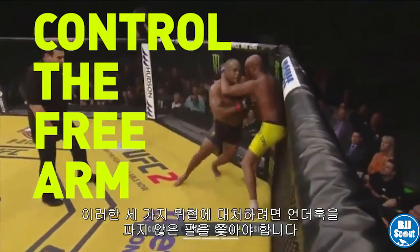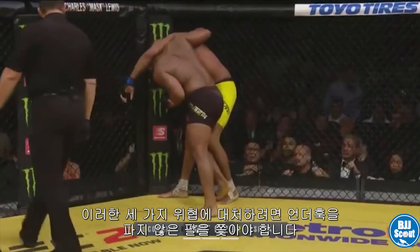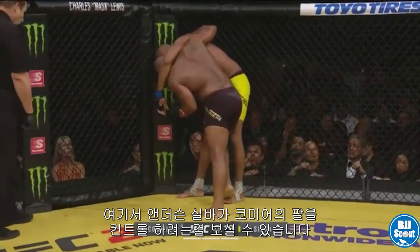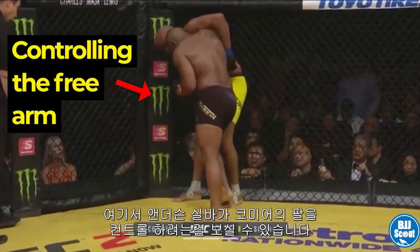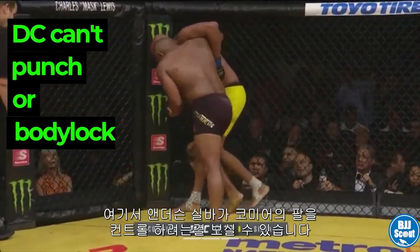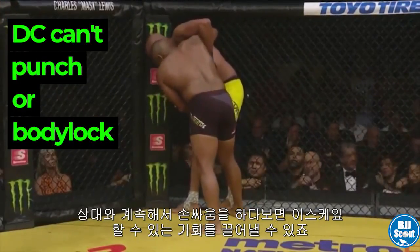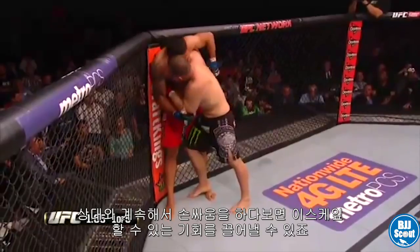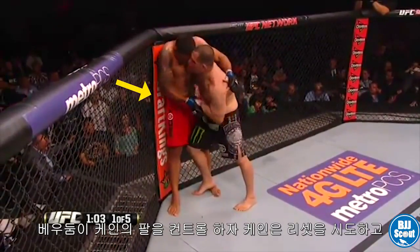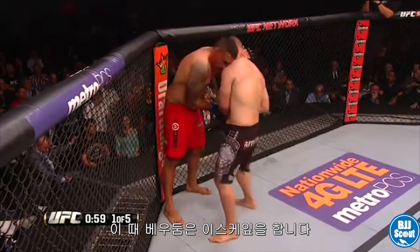Because of this triple threat, when you are pinned with the underhook against the cage, tracking the movement of the free arm is key. Here you can see a smaller Anderson Silva controlling DC's free arm while he is being pinned with the underhook. Hand fighting and stalling the cage pinner will trigger a response which will give you opportunities to escape. Here Werdum is controlling Cain's arm and stalling him out. Cain breaks contact to reset and Werdum escapes.